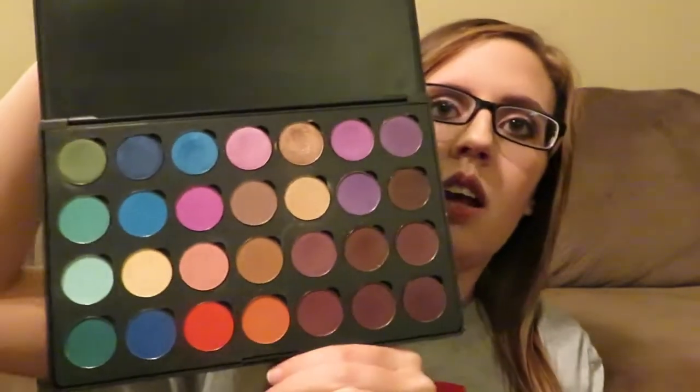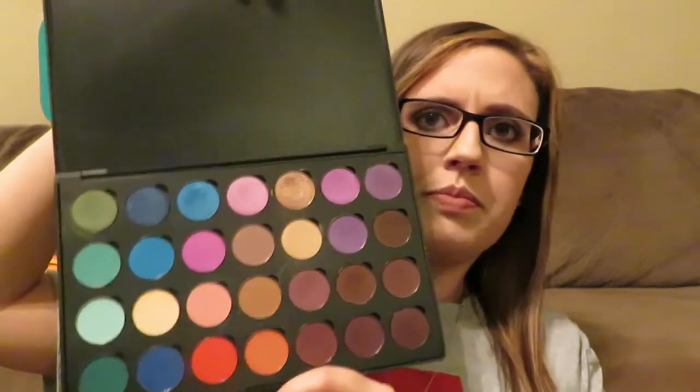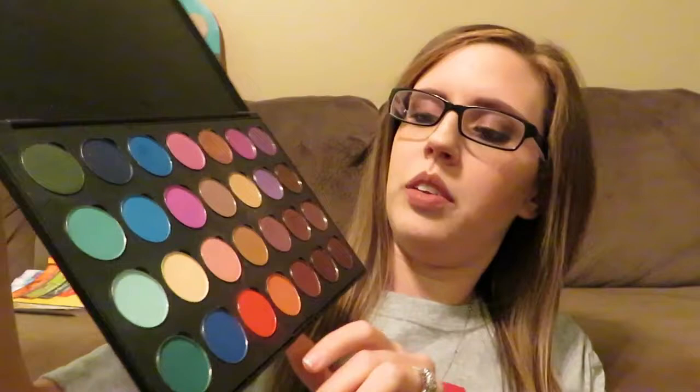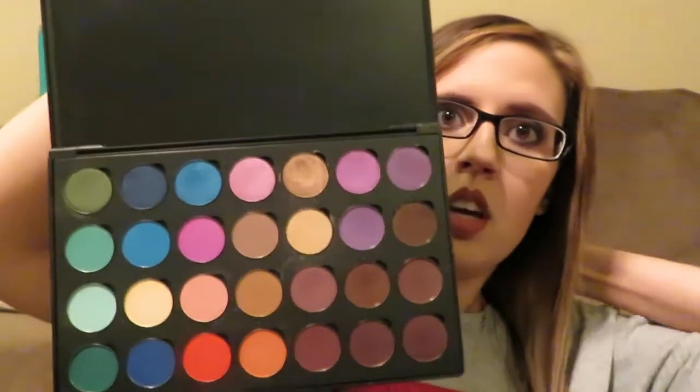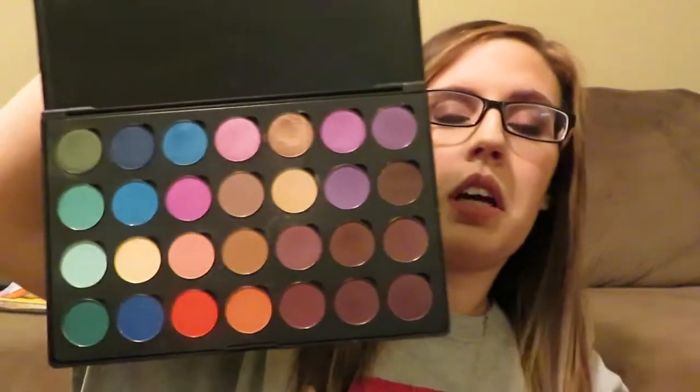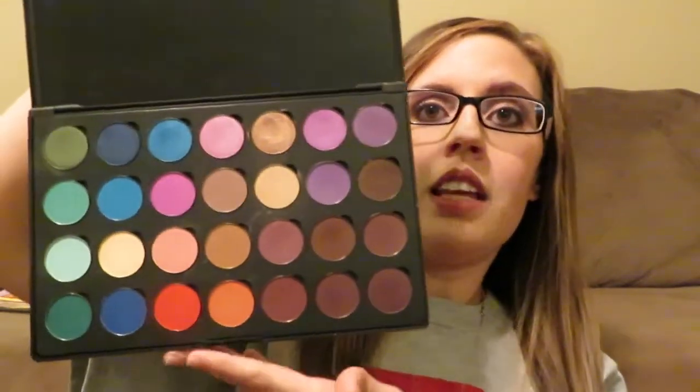So this is the palette that I put together myself. I just went online and bought all of these individual shadows, and I popped them in their own little palette. I think this empty palette was like $10 itself, and of course all the Morphe singles are like $2 to $3 a piece. So I just went online one night and went crazy and bought all of these shadows to make my own palette. And these are really, really nice shadows too. If you've never tried Morphe single eyeshadows, do that, because they're actually pretty awesome.